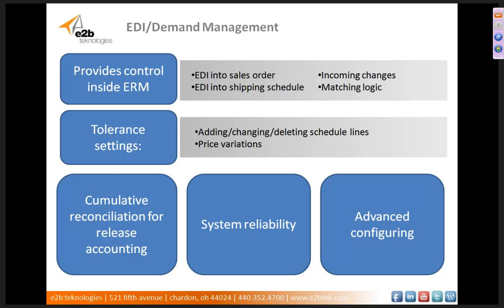The Epicor EDI demand management framework provides full flexibility and control for setting up customer contracts and handling their EDI messages once inside the ERP system. Settings per trading partner include tolerances for when schedule lines can be added or deleted or changed, tolerances for price variations, parameters for matching changes against existing sales orders, and functions for reconciling quantities between you and your trading partner.